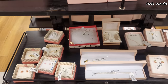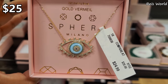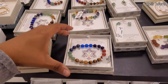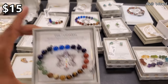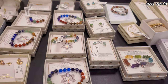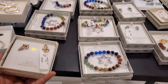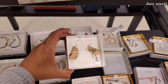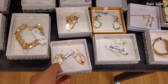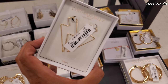A few different earrings up in here. I'll check this one out by Bella and Jack. 25. Oh, that's different. And 15. My mom is all about this right here. Every time I see these, I think of my mom. Oh, what is that one? 13, like butterfly, like half butterfly. Oh, look at this one by Cynthia Rowley for 10. They have the face one. And a lightning bolt. This one's kind of cool. For 10.